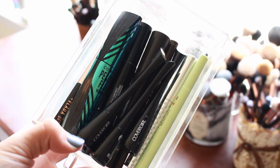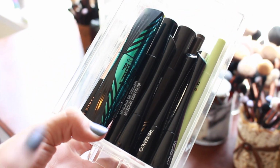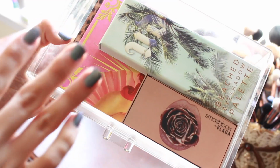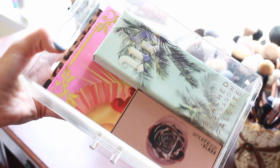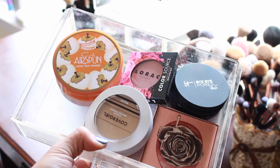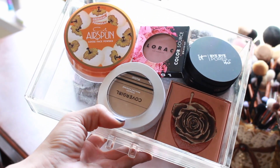Alright, so we are full of eyeliners, mascaras, and gel liners. I am excited. Also a couple brow products in there, but this will be my eye drawer. Hands down, my favorite drawer, the eyeshadow palette drawer. I got Urban Decay, Smashbox, Lime Crime, and then my Sydney Grace at the very bottom. My cheek drawer is pretty darn full, and I kind of feel like I picked a little too much, but oh well, we will get through it, and if not, it'll just roll over into the next month.